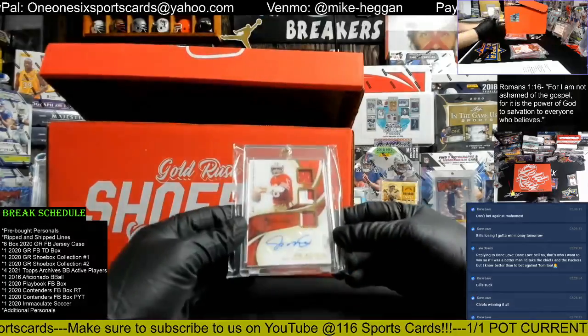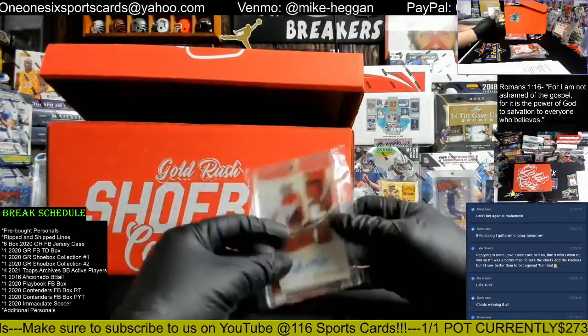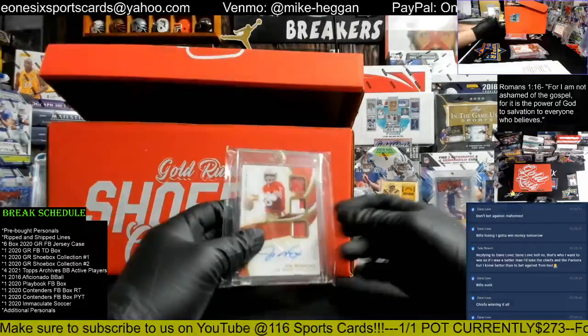We have a 2 out of 10 Joe Montana patch auto. Nice two color, in the napkin. That is a sticker auto. That's from 2019 Immaculate Football.